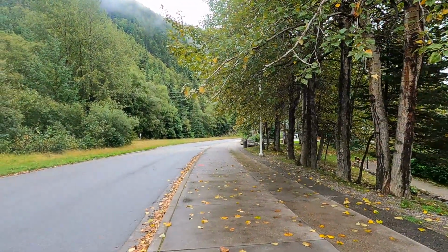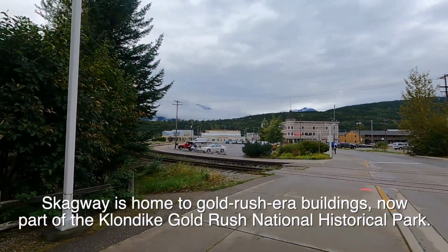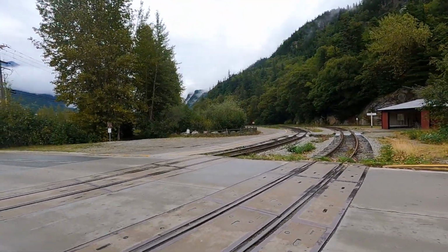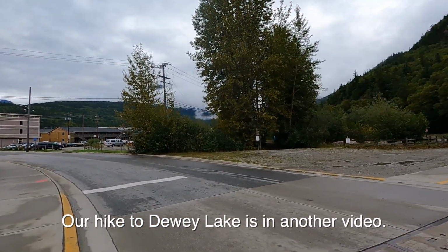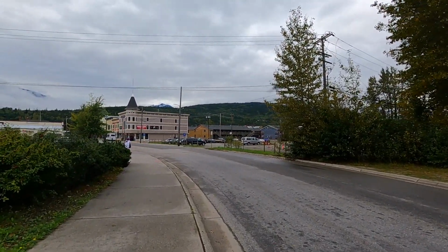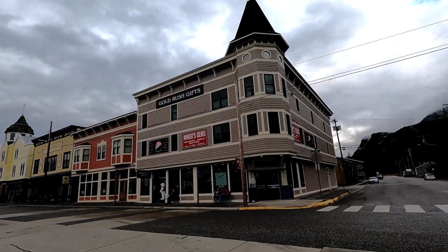Well, the ship is around the bend there. We've been walking, I don't know, 10 minutes, 15 minutes. And we are now into Skagway, sort of. Train tracks. Earlier this morning we went up to Dewey Lake. Up that path. But now we're going to go into town and look around. Hey, squirrels. Here's our first buildings now.